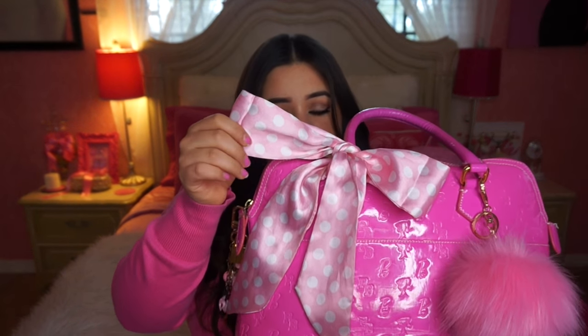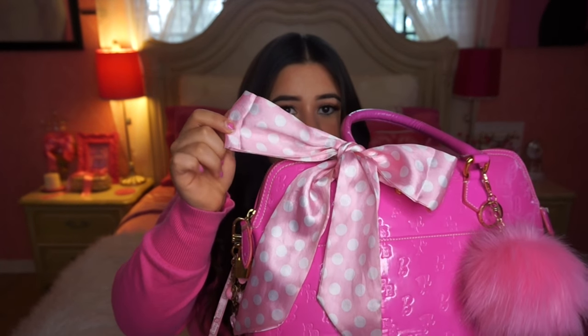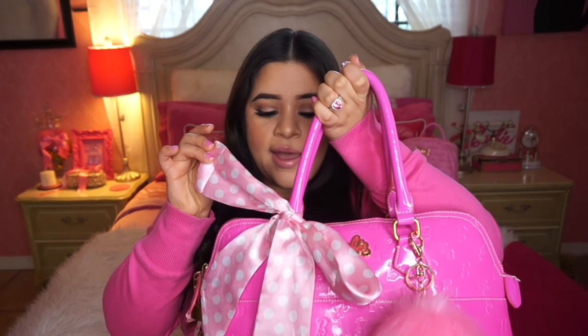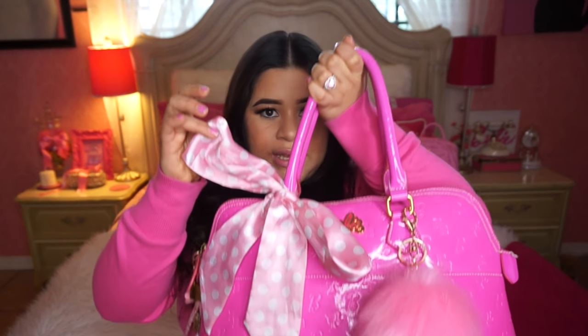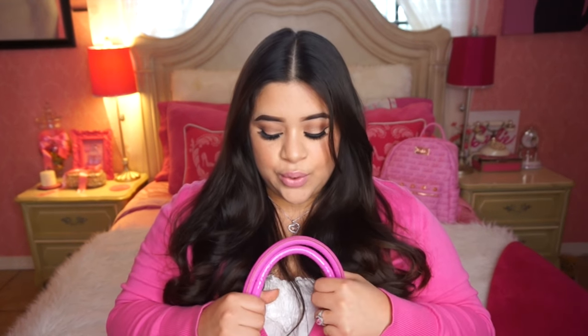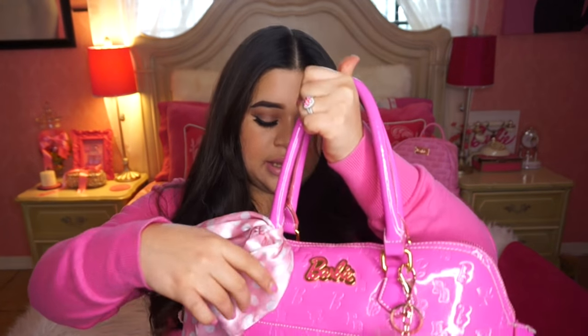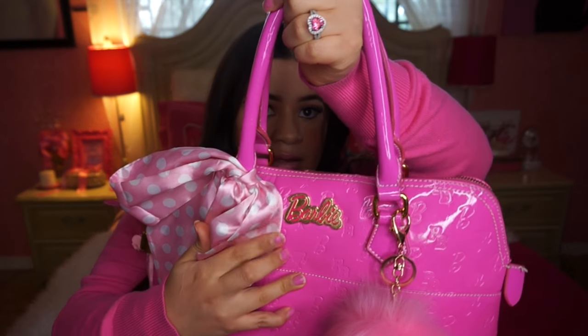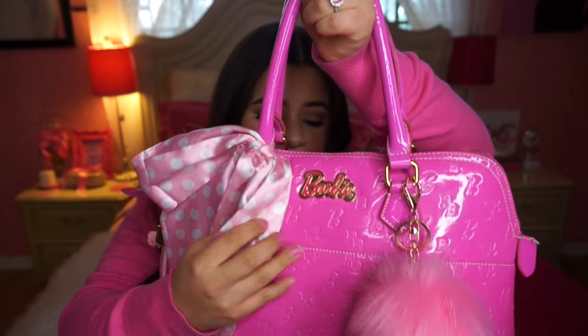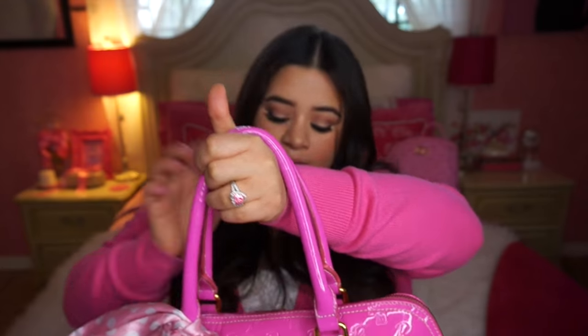If you guys are interested, I've actually thought about doing videos showing you different ways how to style tulles. I style my handbags so many different ways, so I really want to show you guys how I style it with scarves or little tulles like this. I have a couple of these. If you guys are interested in seeing that, let me know and I'll do those videos. And then the front right here, it has this little emblem or pendant, and it says Barbie. So super cute. I love this handbag.